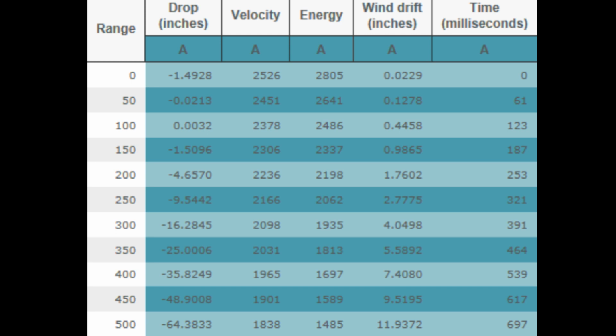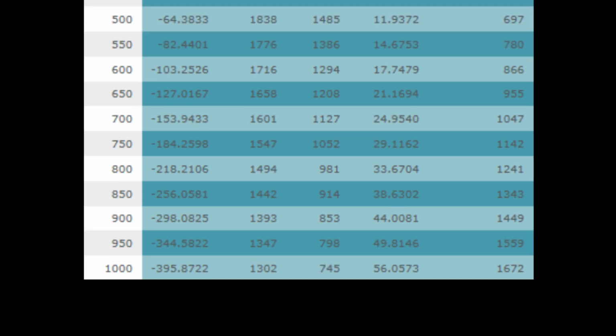And obviously this chart isn't going to be 100% accurate. Regardless if it's 100% accurate or 98%, we still get a pretty accurate general idea of what we can expect from these rounds at different ranges. We might not get exactly 1302 feet per second at 1,000 yards, but it will be pretty close. So it's still pretty cool just to get a general idea of what we can expect from these rounds' performance.